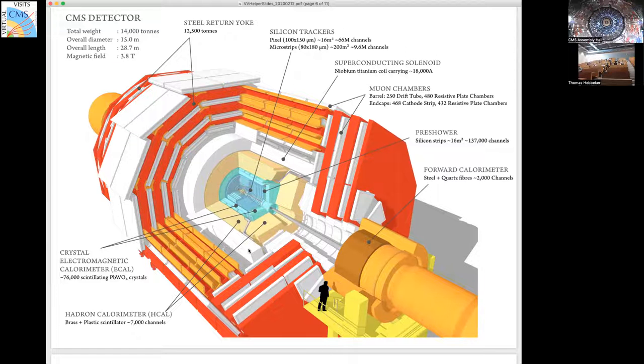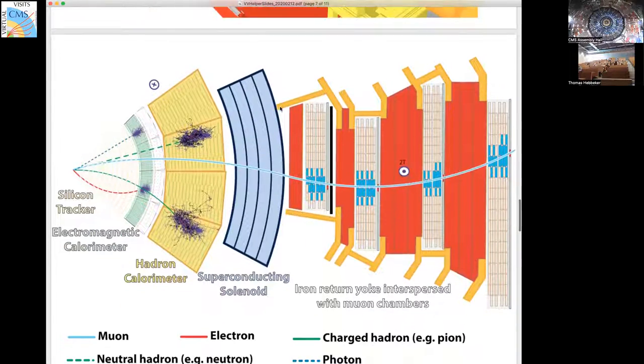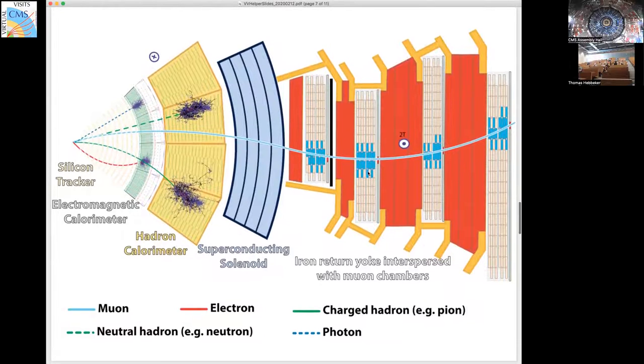And it's a big part of the CMS, and that's why we give this as a name, the Compact Muon Solenoid. So all the detectors, the tracker, and the calorimeters, they sit inside this magnetic coil, while the muon chambers are outside the coils between this return yoke. You can see also the picture that Zoltan is showing. And this kind of geometry gives a very compact structure, although it's very heavy.